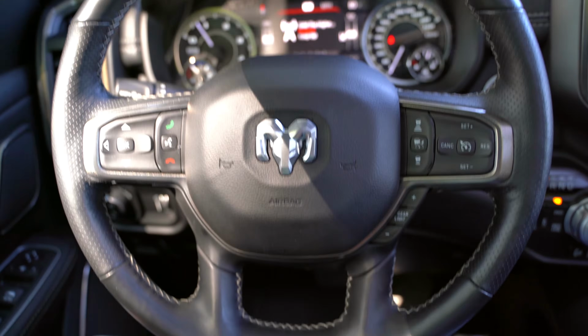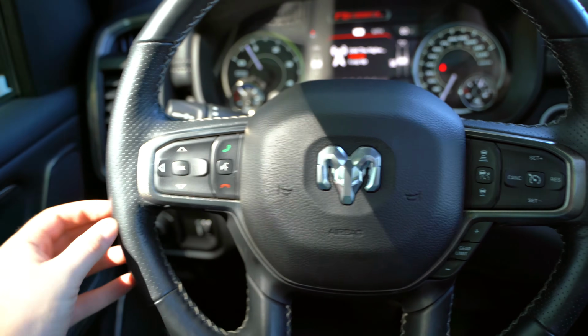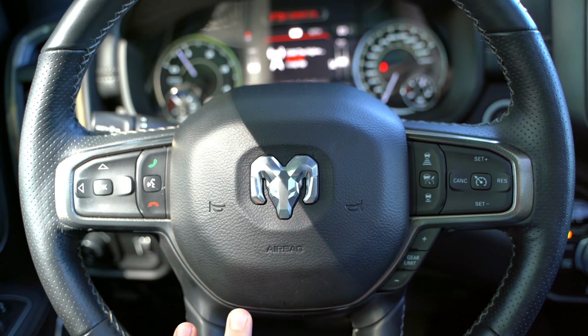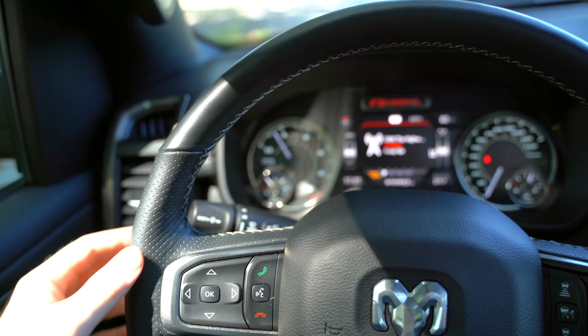The steering wheel is fairly comfortable to hold on to. I like this style, and it's leather wrapped. You've got the perforations on the side, all of the controls that you need, and audio controls on the back as well. I just wish there was maybe a little bit of a bulkier grip up here.